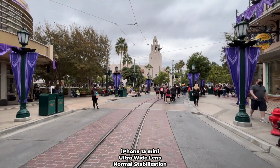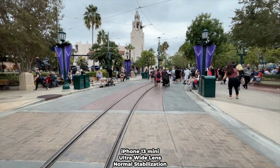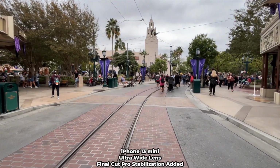And especially with stabilization, you can see in this video right here, this is done with the ultra wide lens, so it has that sensor shift stabilization. You can see how smooth it is as I'm walking, but then, if like Final Cut, we just added even more stabilization, look how smooth this looks.